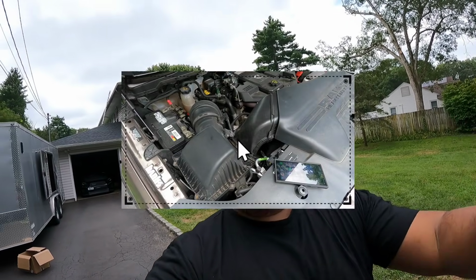All I did was warm the truck up just a little bit so the oil can flow better out of the pan. All right.